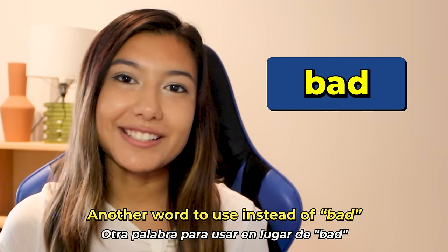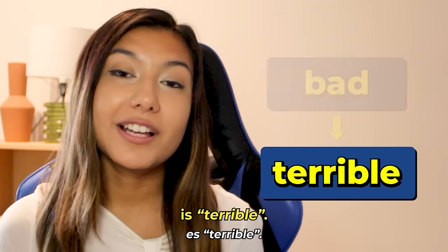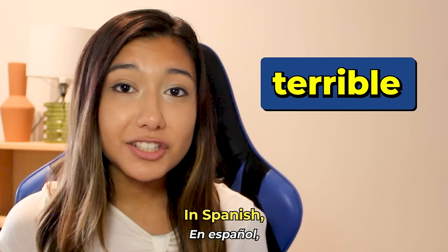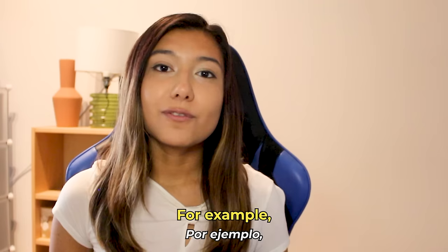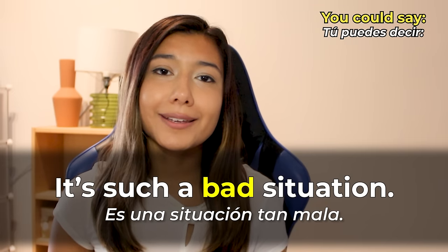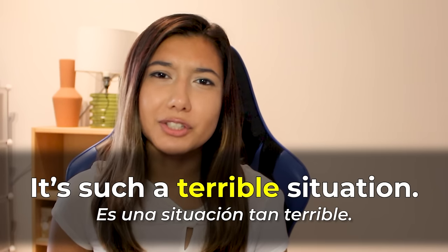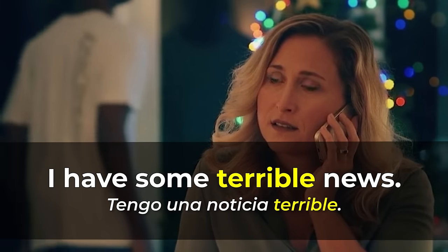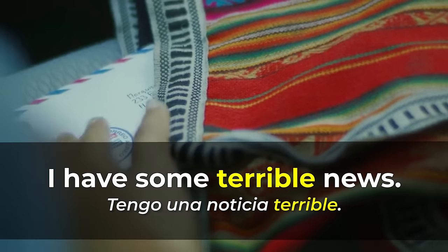Another word to use instead of bad is terrible. In Spanish, this means terrible. For example, instead of saying a bad situation, you could say, it's such a terrible situation. I have some terrible news.